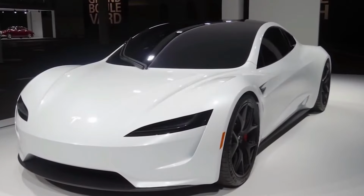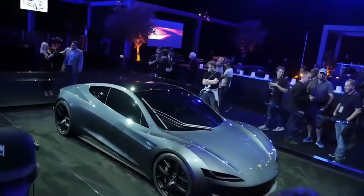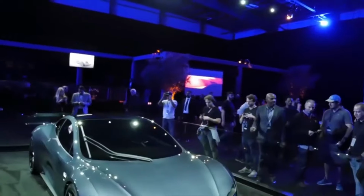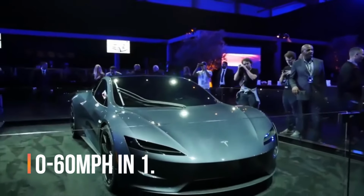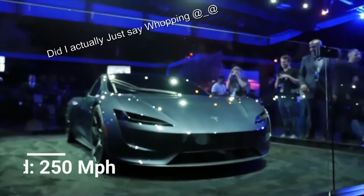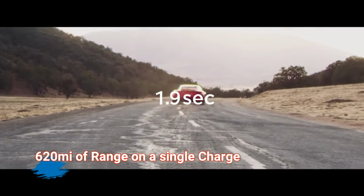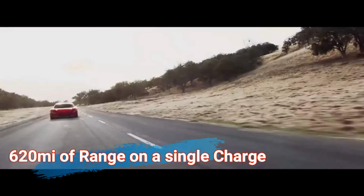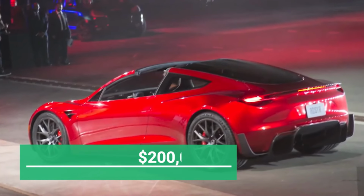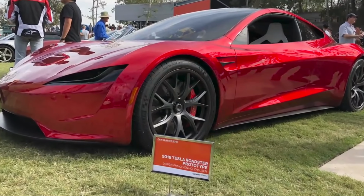Next up on the list is the 2020 Tesla Roadster. It was first unveiled at the Tesla Semi event, and at first it was just a surprise, but it promised to be one of the fastest electric cars out there, with a 0 to 60 miles per hour of 1.9 seconds and a whopping 250 mile per hour top speed, making it Tesla's first supercar. It features a high 620 miles of range on a full charge and a price tag of $200,000, or the Founders Edition, which costs $250,000, and you can do all that with 4 seats in the car.